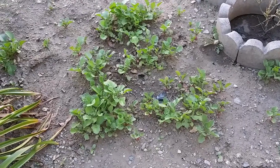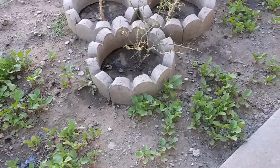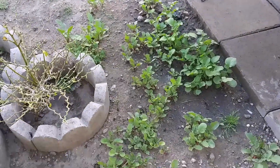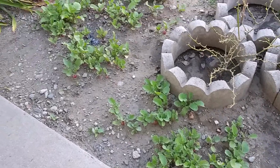We're still trying to figure out what we're gonna plant here. We ordered a whole bunch of sunflowers to probably put in this section. If not here, then maybe up in the front yard somewhere. We still haven't decided, but once these radishes come out, we're definitely gonna use this area for something else. I'll keep you guys updated on that.